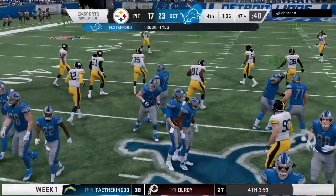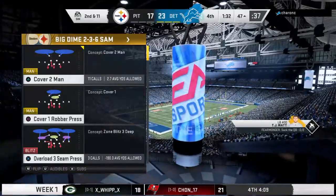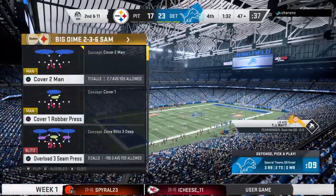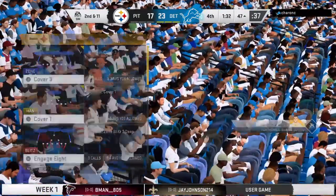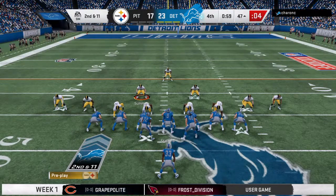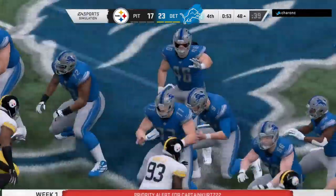And they will take a knee here. Stafford is on the keeper. A loss of a yard brings up 2nd and 11 at the 47-yard line. And the Lions will take the knee here with victory in the cards.